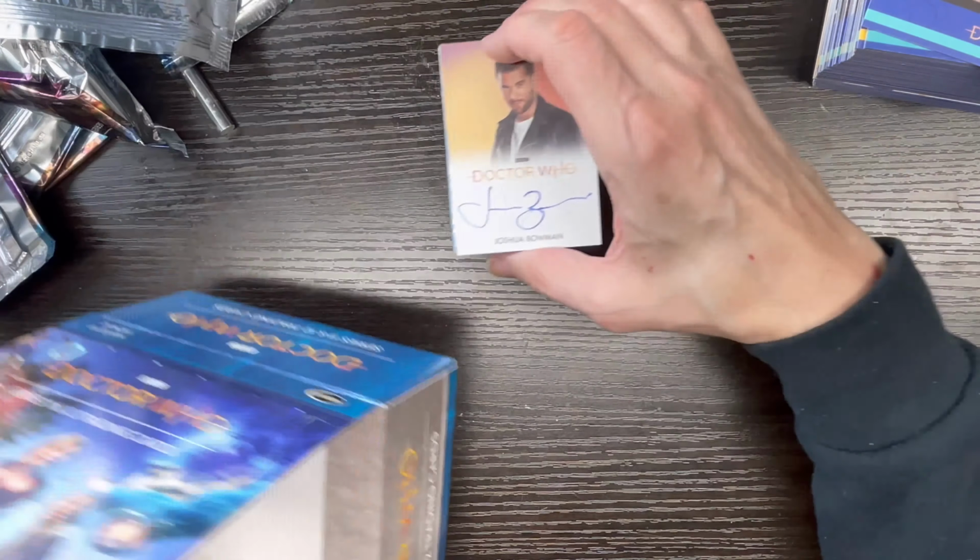But as you can see, every few cards have the old stock, which is pretty cool. I know Topps used to do that sometimes.